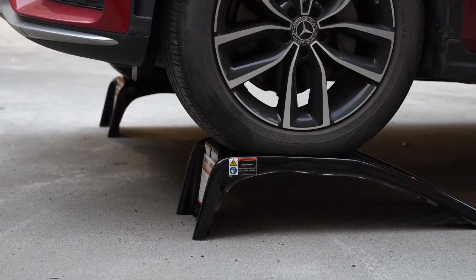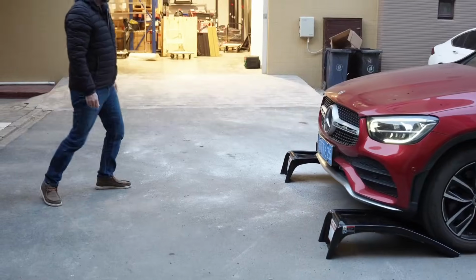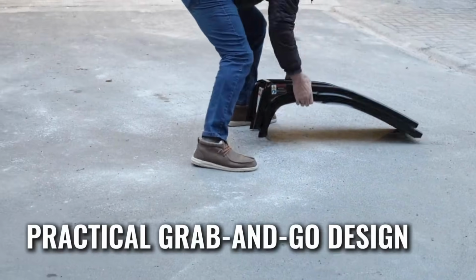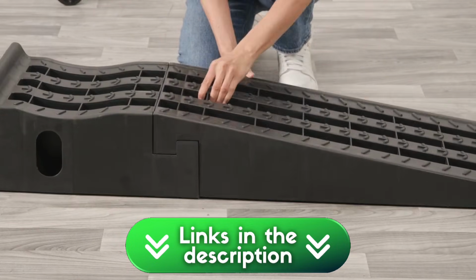Today, we're checking out 7 of the best car service ramps you can get right now, from heavy-duty steel options to sleek, low-profile designs.